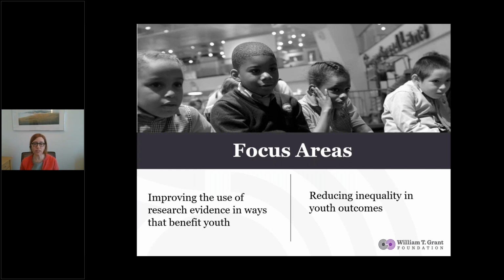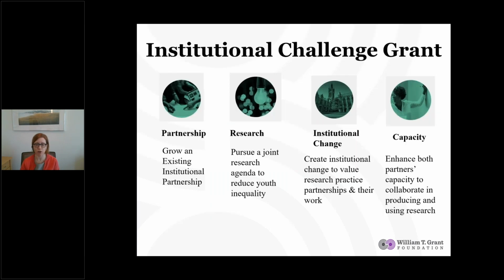We invest our research dollars in studies to improve the use of research evidence, which supports studies on strategies to improve the use of research evidence in policy and practice in ways that benefit youth. And our Reducing Inequality initiative supports studies about ways programs, policies, and practices can reduce inequality in outcomes among young people. The Institutional Challenge Grant Program merges our 2 funding interests. First, it does this by supporting research practice partnerships, a mechanism through which research produced is more likely to be used and useful. Second, the research agenda that is co-developed in partnership is focused on reducing inequality in youth outcomes.